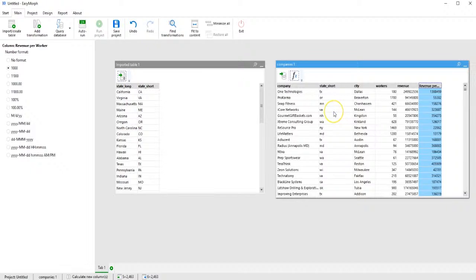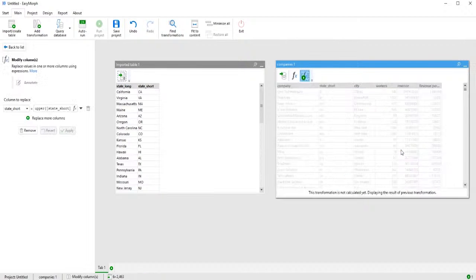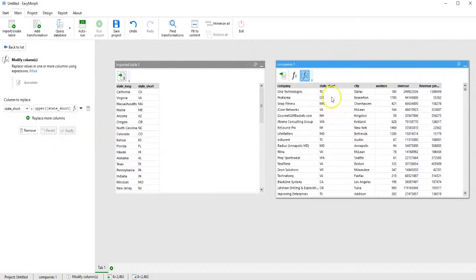Additionally, since I intend to link the reference table and the company table, I note there is a misalignment. The short form of the state is in uppercase in the reference table, whereas it's in lowercase in the company database. This is easily rectified. I click on the column, drop down my editor, select Modify to uppercase. And as I can see, the short form of the state is now in uppercase, as it is in the imported table.